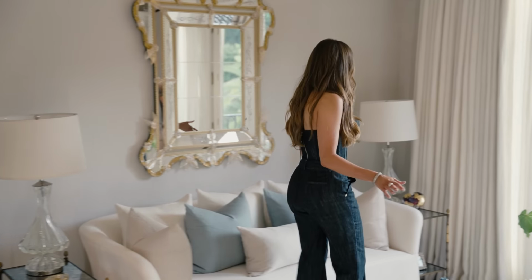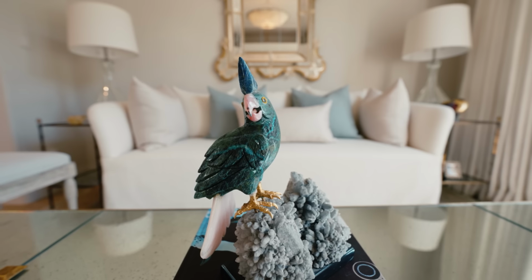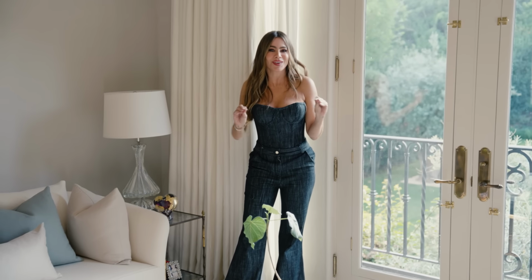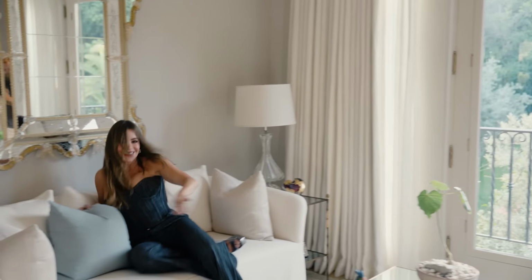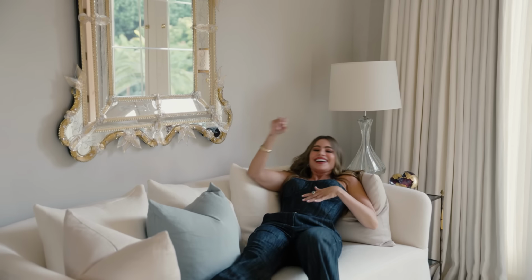And this is a little sitting area in the bedroom that is super practical because sometimes the bed is all perfect and I don't want to ruin it during the day. So what I do is that I ruin all this and I lay down here.